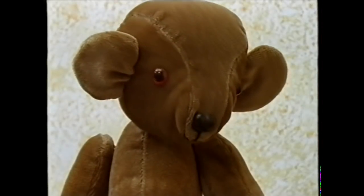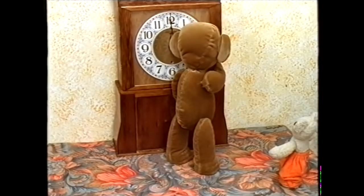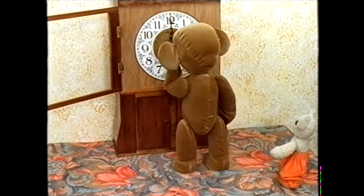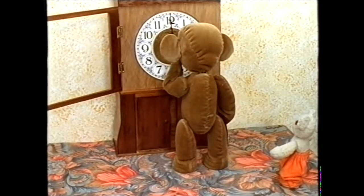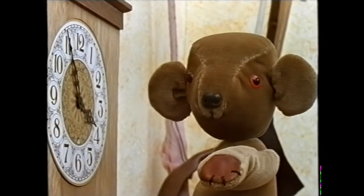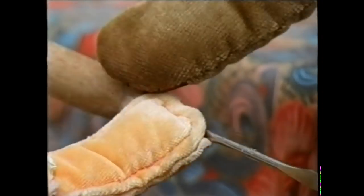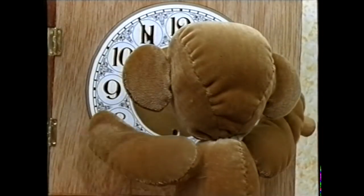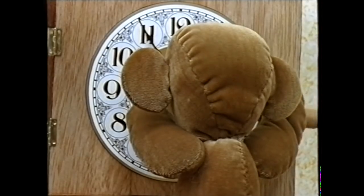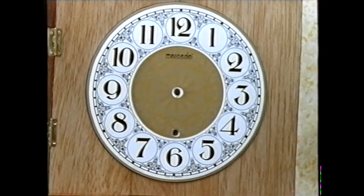"I'll have a look at it if you like," said Bramble. He opened the front of the clock and examined it closely. He said thoughtfully, "I think we'll have to take it apart. Could I have a screwdriver, please?" Duck pulled one from the toolbox and handed it to Bramble. Carefully, he pushed the screwdriver behind the clock hands, then gently eased them off and handed them to Little Bear.